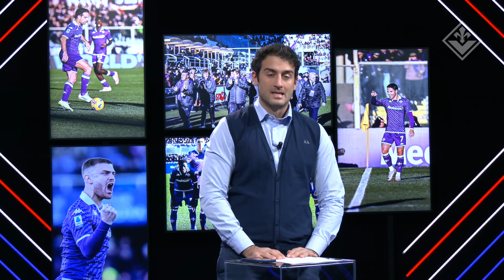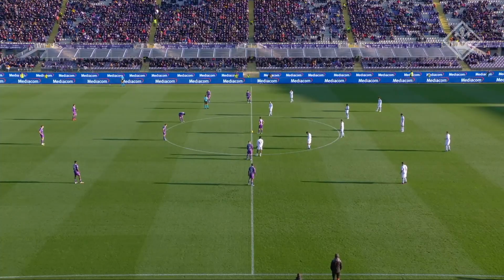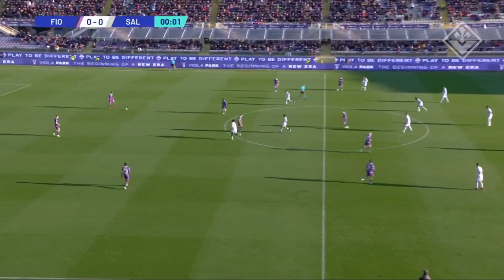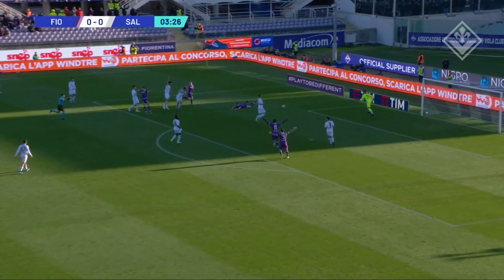Fiorentina beat Salernitana 3-0 at the weekend, climbing to 23 points in Serie A. And without further ado, let's have a look at the highlights from Fiorentina v Salernitana on Sunday at the Stadio Artemio Franchi. It was International Day of Persons with Disabilities, and there was a bit of an event ahead of the game. But we'll look into that later.